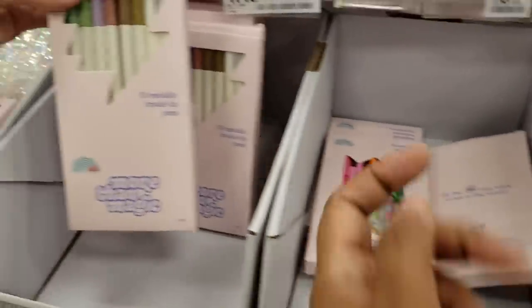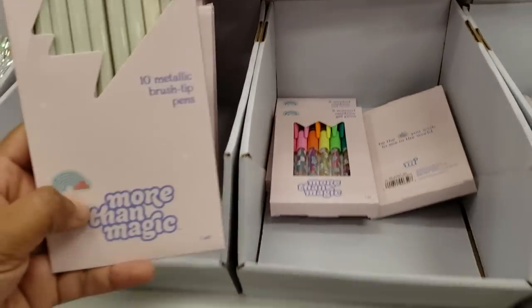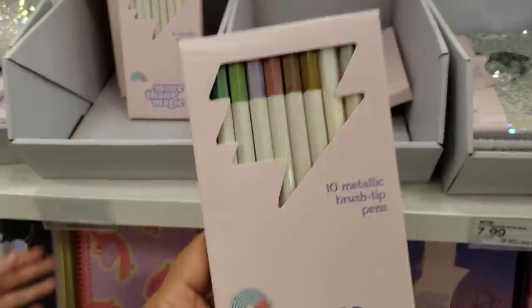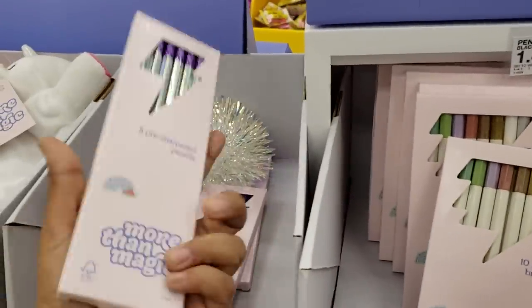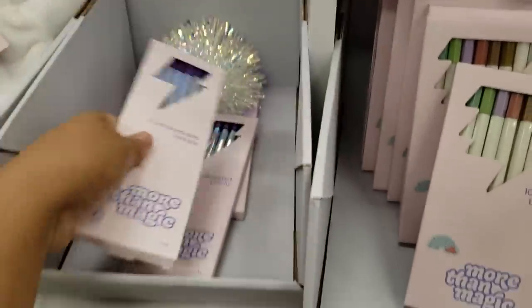Yes, this girl always had these. It was like the expensive ones or the brush tip pens. I don't know how much these are. I think these are like $2. Yeah. Hey, didn't we buy these last year? I don't know where they went. They're in the garage. Yeah. We have to look.